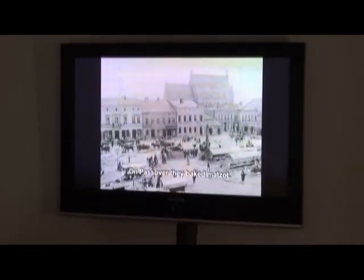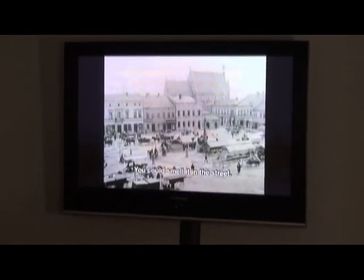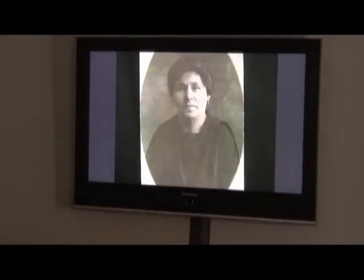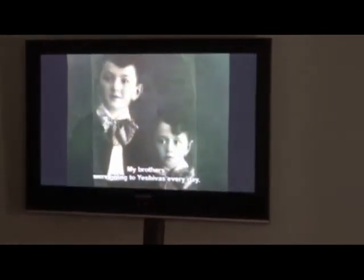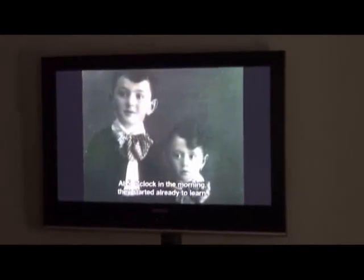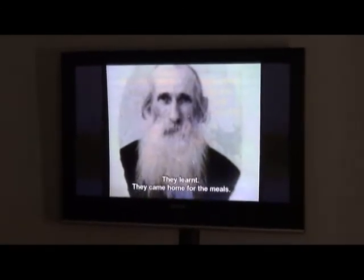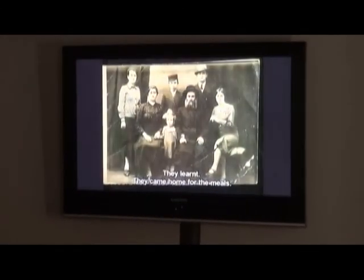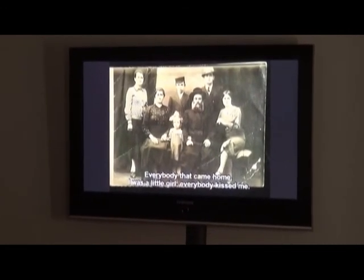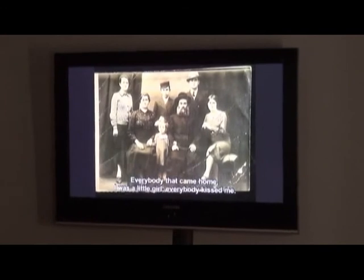So when they baked the matzahs, you could smell it in the street. The brothers were going to the yeshivas every day. At 5 o'clock in the morning they started already to learn. They went with a little lantern because there were no street lights. They learned. They came home for the meals. Everybody that came home, I was a little girl, everybody kissed me.